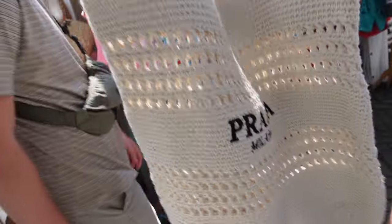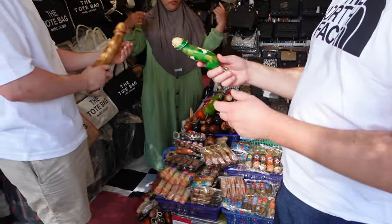Real Prada bag secured for $20. How many shot glasses do we want then? 14? This is 5. You don't need that.